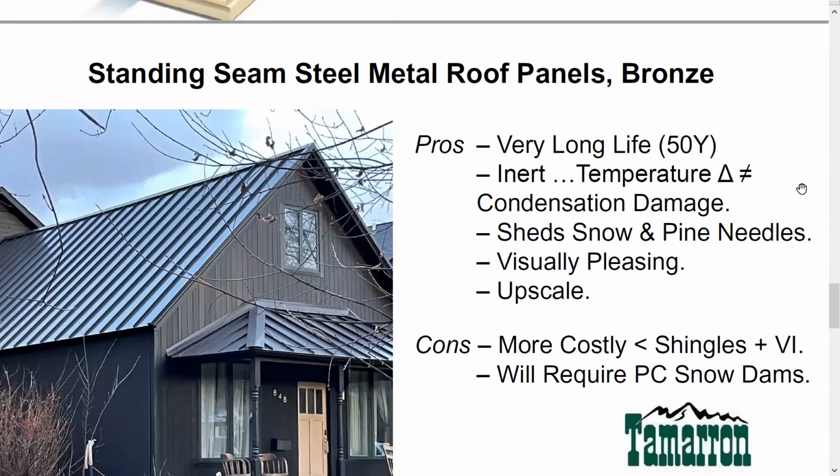Next, we have standing seam. Here's a photo of standing seam in what's called dark bronze. The pros are it's got a very long life, 50 years. It's inert, so even without insulation, the temperature differential will not lead to condensation damage. It sheds snow, sheds pine needles. For snow, it's effectively a passive system for eliminating snow dams. Visually, it's pleasing, it's upscale. Those are the pros. The cost is it's more costly, but it's not more costly than shingles with the ventilated insulation.